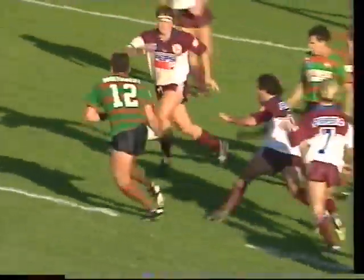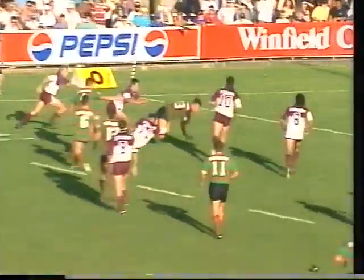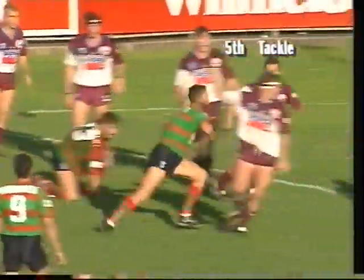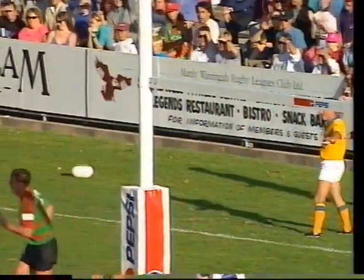Toovey makes a shoulder charge on him. Doniger gets the ball away. Picked up by Bell. Bell away for Smith. Smith tackled. Oh, great tackle by Menzies. Five gone. Dummy half is Sinclair. He kicks. Goes himself. Was he taken out? It's over the dead ball line anyway. But I thought the referee might have ruled that Sinclair was taken out.